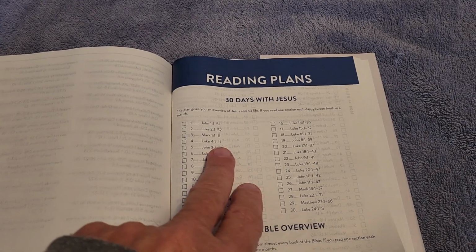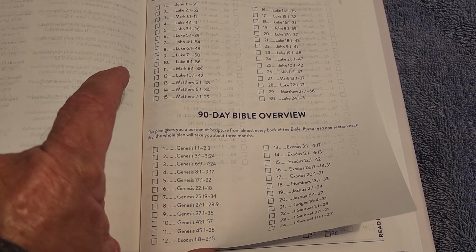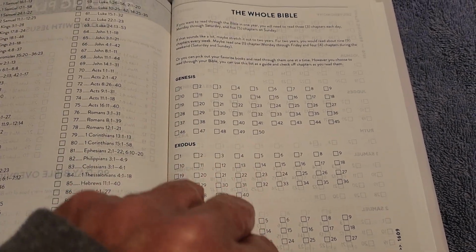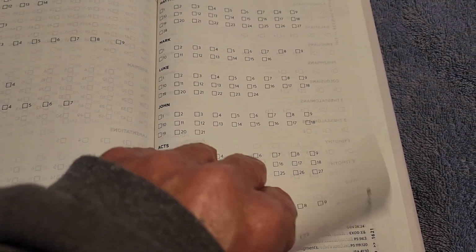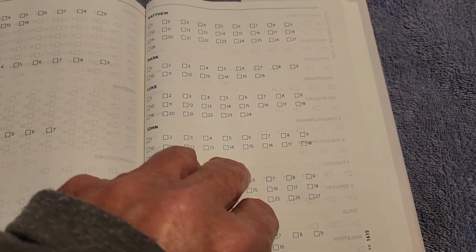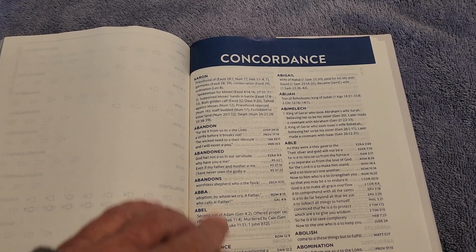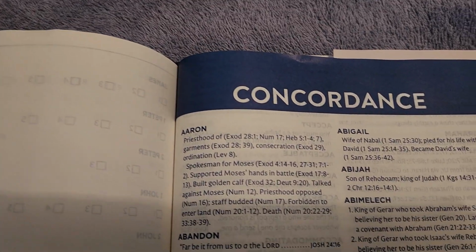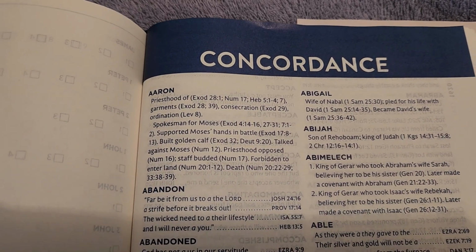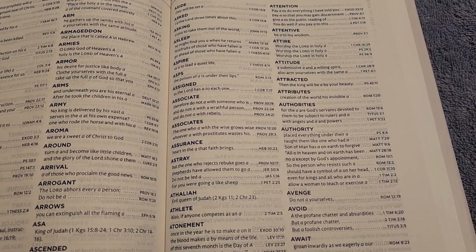After that, we come to reading plans. You have a 30 days with Jesus reading plan. You have a 90-day Bible overview reading plan. And then you come to the whole Bible reading plan, the whole Bible in a year. Then we come to the concordance, 162 pages of concordance. You can see it's two columns. The headings are in bold for each word. So 162 pages of concordance.